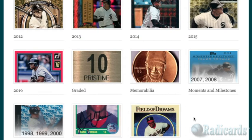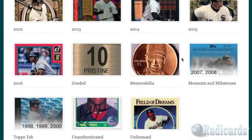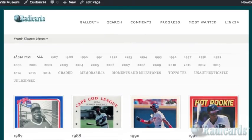Very necessary to have those separated from the yearly portfolios here, for the obvious reason that memorabilia, I don't want that to dilute the portfolios. It's non-card items for the most part. And moments and milestones, most of us know that it's a very extensive run of cards, and Topps Tech as well. And unauthenticated, again, I didn't want to dilute the portfolios with random signed cards, so I put them all in this one space. Also here, unlicensed, same sort of thing. Anything that's custom made or it's a broder from the late 80s, early 90s, mid 90s, that all goes in here.